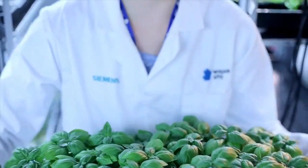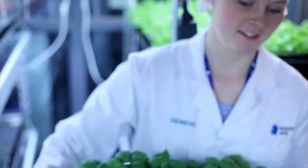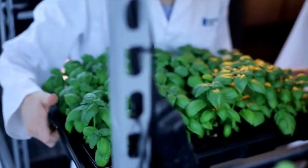We grow a wide variety of things. We focus mainly on herbs because that's what we use downstairs in the production kitchen. However, we have grown lettuce, we've grown chilies, we've grown peppers. We grow a lot of Chinese herbs for a local Chinese restaurant, so we grow the pak choi, the choy sum and the kai lan.